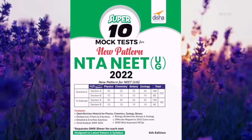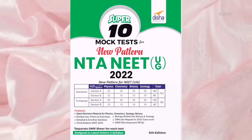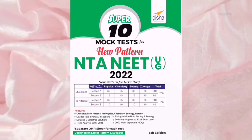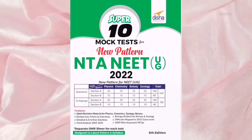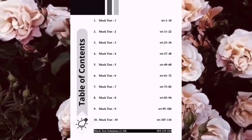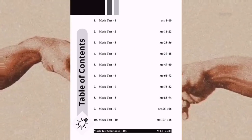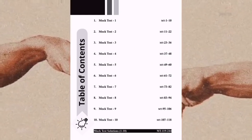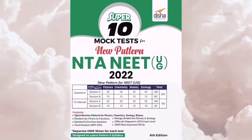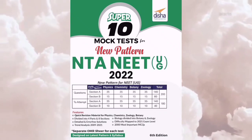Another book I found helpful is Super 10 Mock Test for New Pattern NTA NEET UG 2022, 6th edition by Disha Publications. This book is designed as per the latest pattern, and this is how the index page of this book looks. Here full detailed solutions of every question are available. And it contains trend analysis of the last 10 years, and I'm sure that this book will help you in improving your score by 10 to 15%.